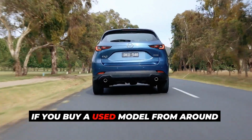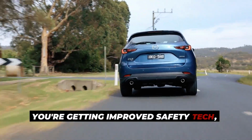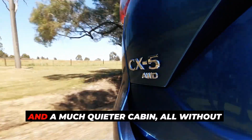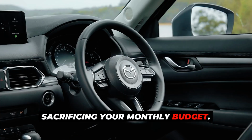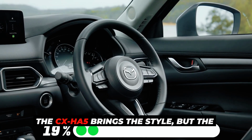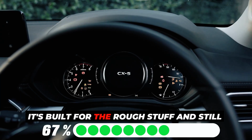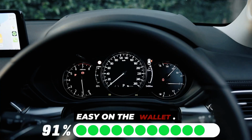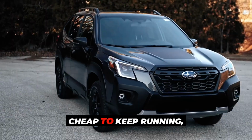If you buy a used model from around 2018 or newer, you're getting improved safety tech, better infotainment, and a much quieter cabin, all without sacrificing your monthly budget. The CX-5 brings the style, but the next SUV? It's built for the rough stuff and still easy on the wallet. Rugged, reliable, and surprisingly cheap to keep running.